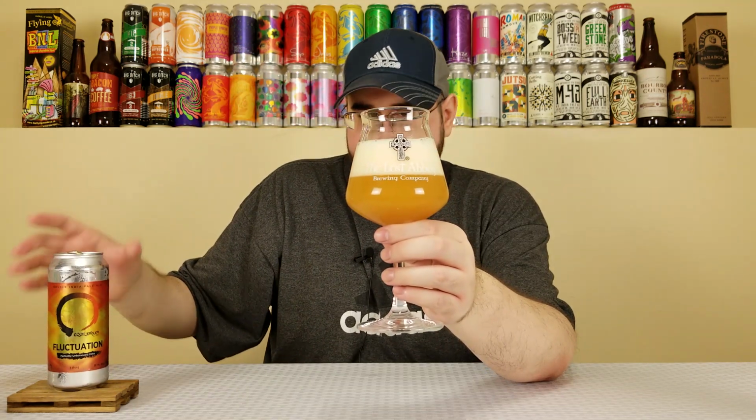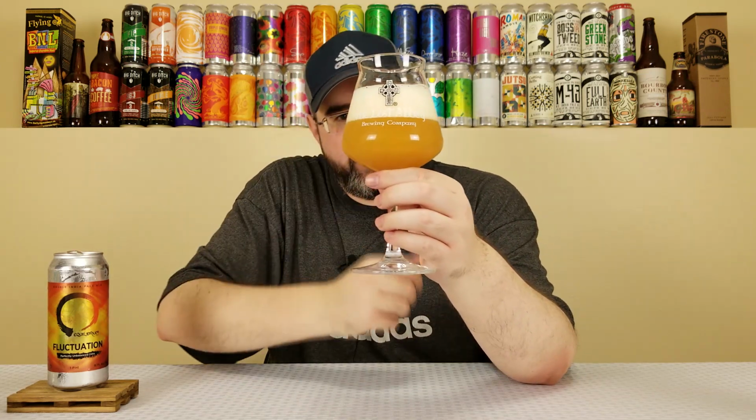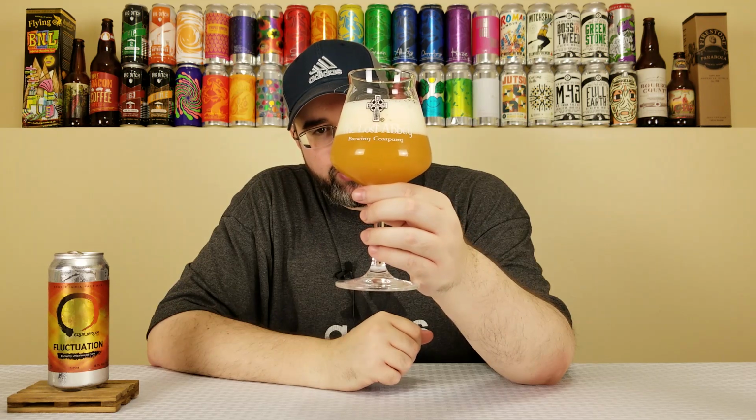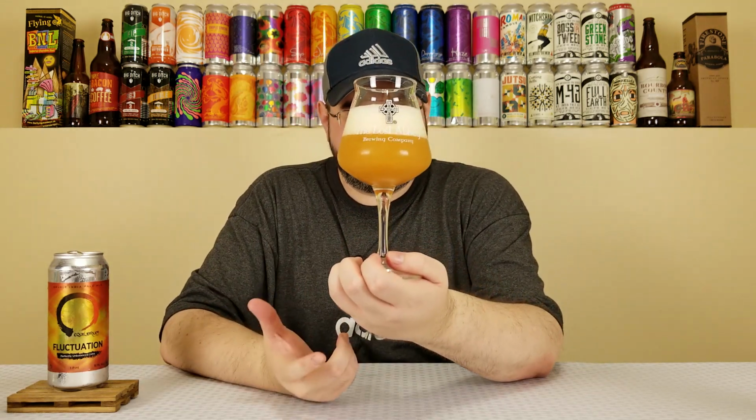So these are New England style double IPAs. This has an orange juice look to it. Very opaque like the other one. This has about a 2.5 finger of an off-white head. Very creamy look to it. And yeah, it plays the role of a New England style double IPA. So let's get a nose.